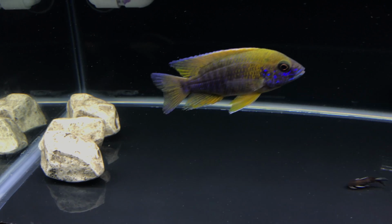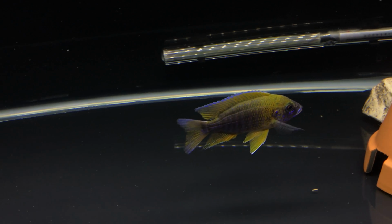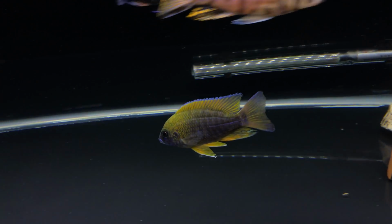I also bought a lemon jake that I think has some potential. I've got a nice sunshine upstairs, but I think this guy will be a good way to add some more yellow to the tank. I have been looking for a good lemon jake, and this one isn't perfect, but I'm excited to see how he progresses.